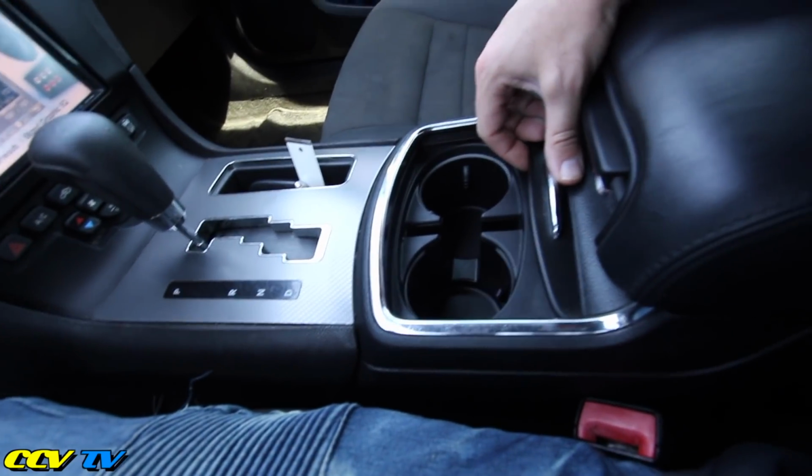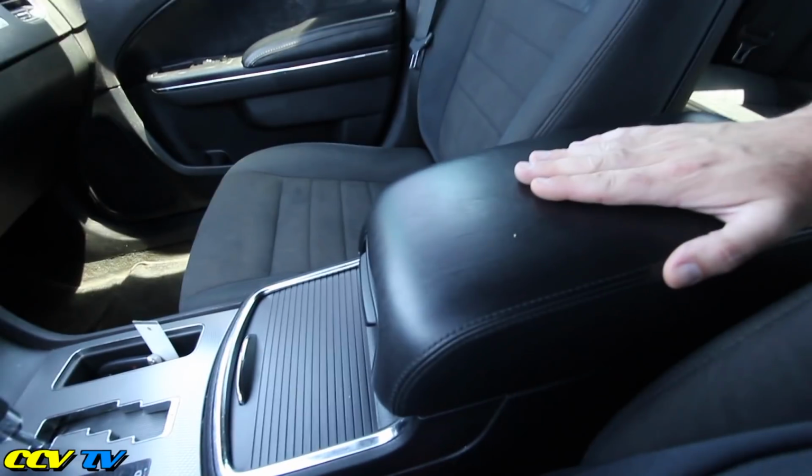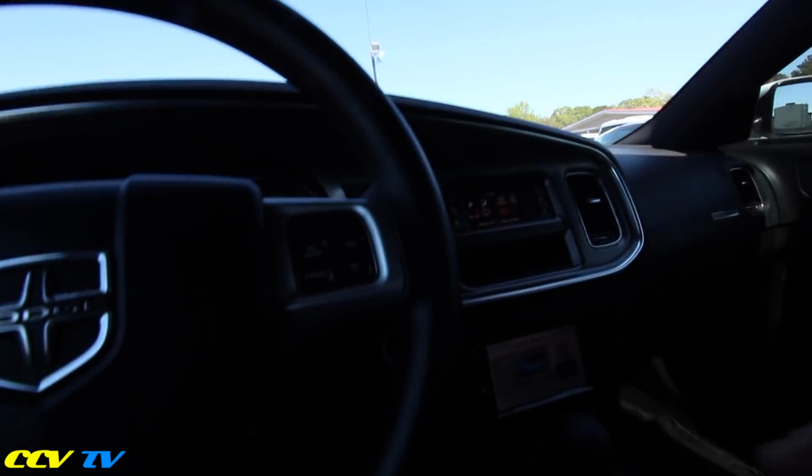Cup holder's nice and big for supersized cups. Got a really big armrest here so you can rest that elbow there. You got grab handles above every single windowsill in the car. Interior lights, sunglass holder, okay? Do we have lights in our vanity? Of course we do. All right, so there's a lot of nice little amenities in here.